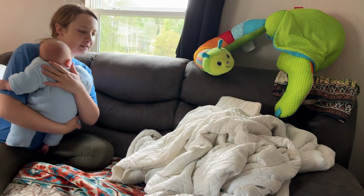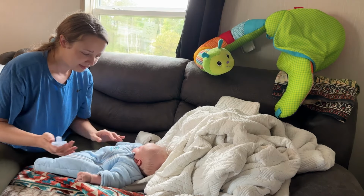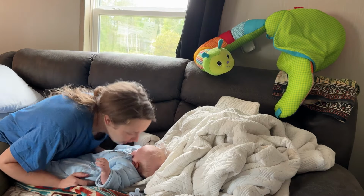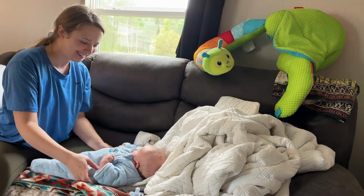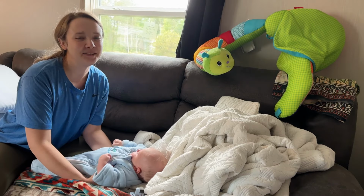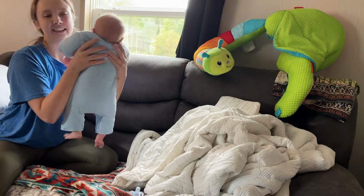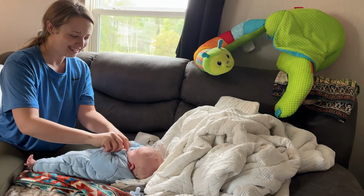We just woke up from our first nap of the day, didn't we? Yeah. You look so sleepy. Good morning. I love just looking at him in this. I call him my little sumo because he looks like a little sumo wrestler in this thing.